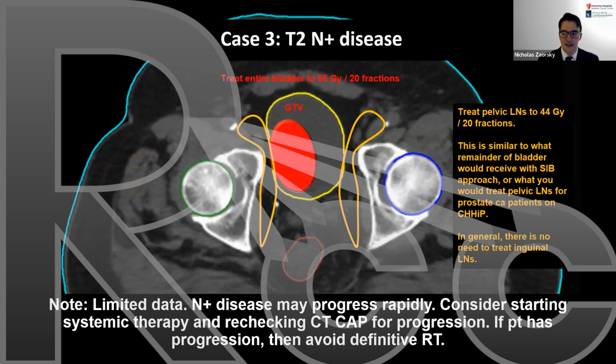The third case is for T2 node positive disease. There are limited data on definitive chemoradiotherapy for node positive disease, and this may progress rapidly. And some physicians will consider starting systemic therapy and then rechecking a CT to make sure that the disease is not blossoming outside of the pelvis. Because if the patient has progression, you would avoid definitive radiotherapy and maybe just use a palliative approach.